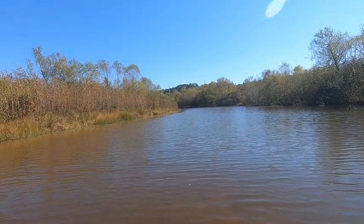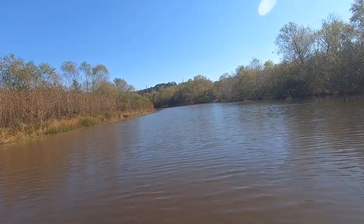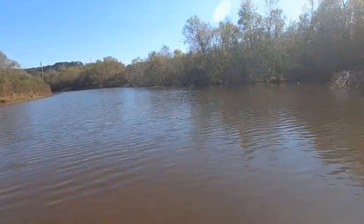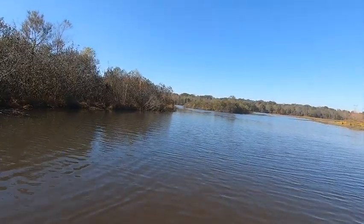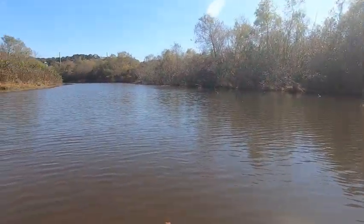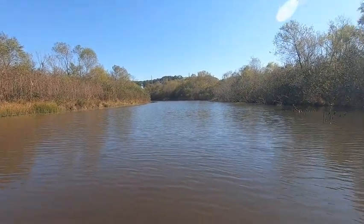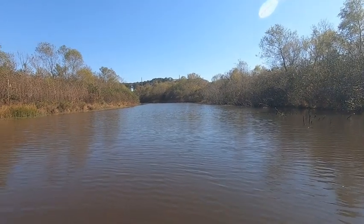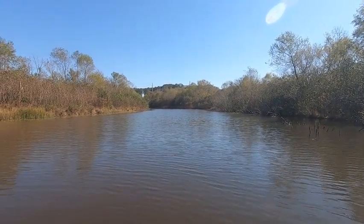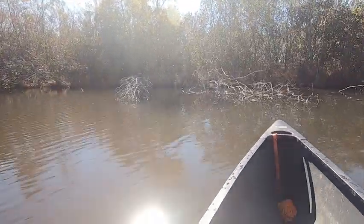I'm coming in for check day 3 on the small creek I've got set up. So there's the mouth of the river. I just came into the creek, and I brought some cat cubbies with me. I'm gonna put them out there on the sandbar where I saw the cat sign. But hopefully we've made a catch or two. We'll see in a few minutes.